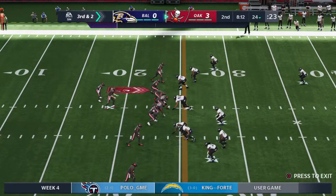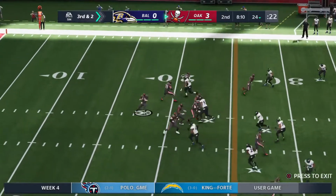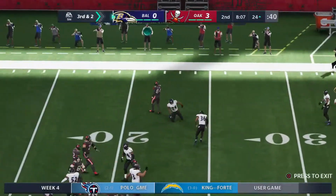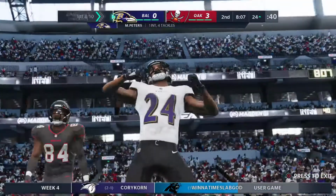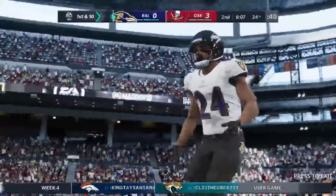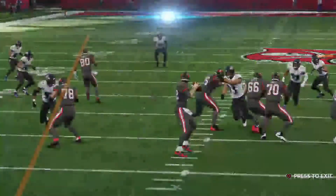They got 8 yards there. 3rd and 2. Brady looking to throw on 3rd and 2. Popped in the air, intercepted. Picked off by the Pro Bowler, Marcus Peters. And they have the football and will take over at the 24-yard line.